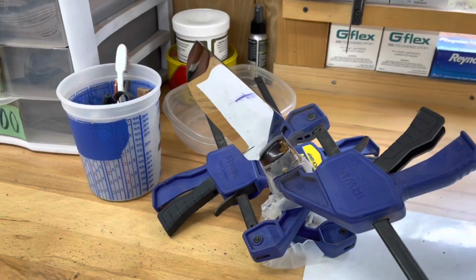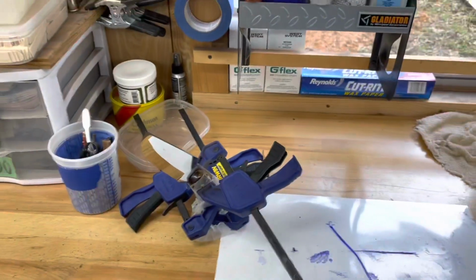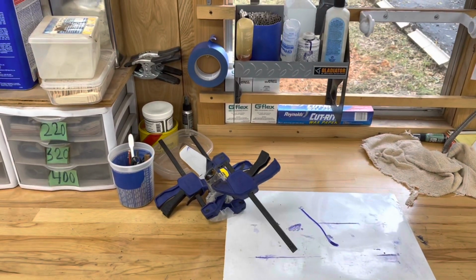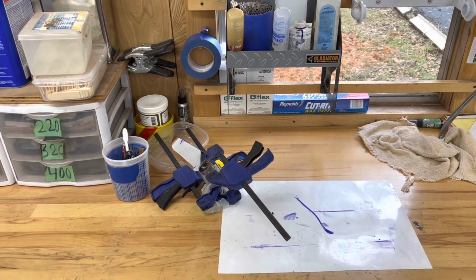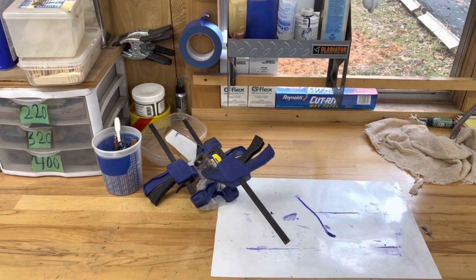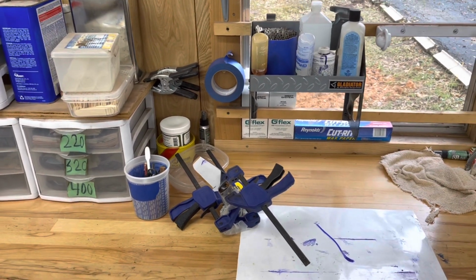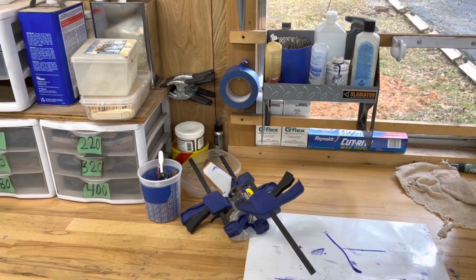Handle's epoxied on. It's going to be an absolutely beautiful handle. It's Cadillac's Burl. Never used it before. Very interesting wood. Very hard wood. Boy, it took a lot to cut it. It took a lot to drill it. Okay. It is not spoken for. If anybody is wanting it, let me know.